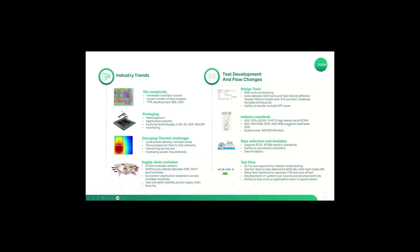Also, there's a lot of work going on in industry standards. The IEEE scan standard 1149 has been around for many, many years, and it was introduced probably 20 odd years ago to help reduce the cost of test. It's had a lot of limitations, and now it's being enhanced to support the much deeper scan chains that are required to test all the extra transistors and get data in and out of the chips at much higher speed. So there's a whole bunch of different emerging IEEE standards that people are beginning to take advantage of.